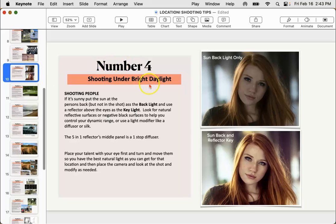Number 4, shooting under bright daylight. Okay, so again, this is where dynamic range comes in. Sun backlight only, sun backlight and reflector. So if you're shooting somebody, usually what they say is to try to make the sun your backlight, because if you have a bright sun hitting the person in the face, they're going to be squinting, right? It's going to look horrible, and they're going to feel bad because they're bright sun in the face. Just go outside and stand and try to look at the sun, and you'll see.